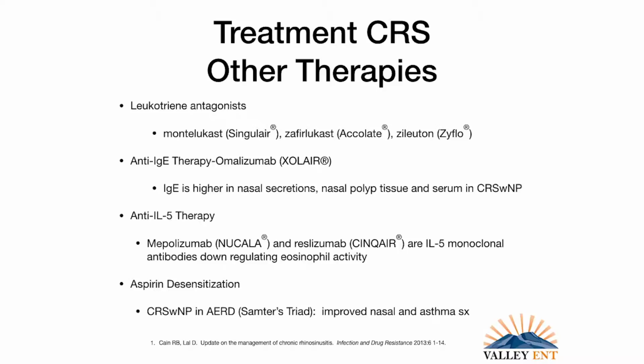Anti-IgE therapy is something that's very exciting, and I'm personally kind of excited about this because anecdotally I'm seeing patients get put on Xolair, which is a monoclonal antibody for IgE, for their asthma, and I'm watching their polyps melt away, which is really cool. And anti-IL-5 therapy, again, monoclonal antibody for IL-5, which reduces eosinophil activity. These patients, again, some anecdotal benefit, no good studies in chronic sinusitis with nasal polyps yet.